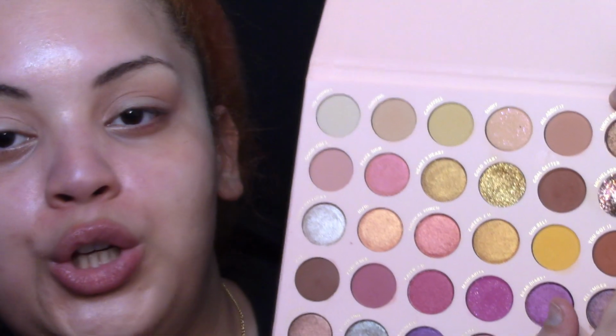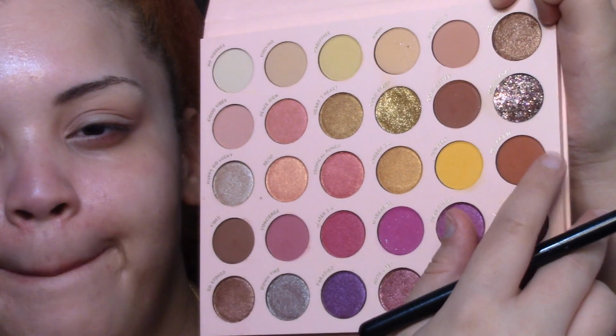Alright, so I'm gonna let that eyeshadow just drag down because we're gonna do a little cleanup. But I am gonna move on to the next shade. I do want to deepen this up, so I'm gonna take the shade. Ooh, there's a lot of fallout here. I'm gonna take the shade You Got It. This is like a burnt sort of brown shade, which is always my go-to shade for transitioning.